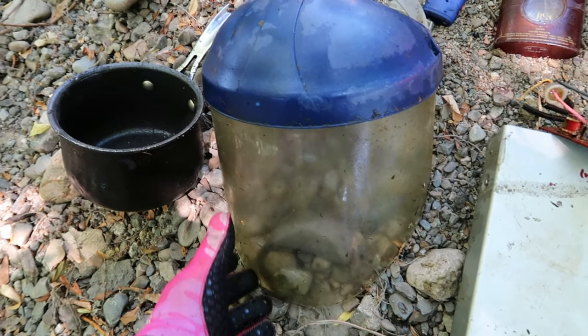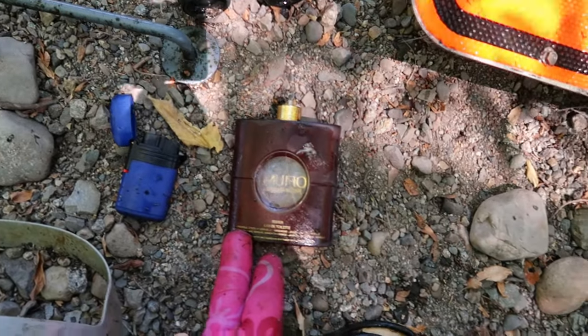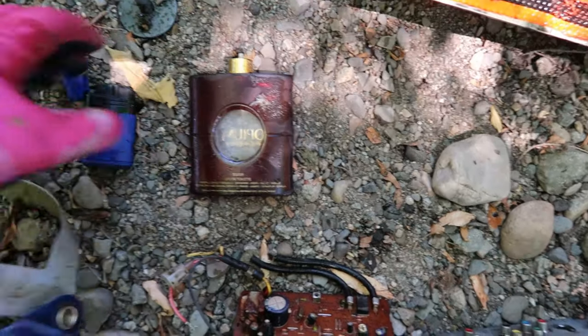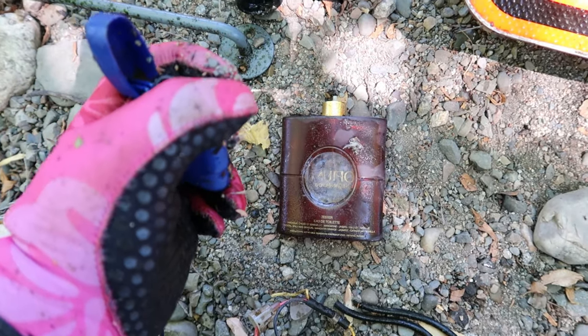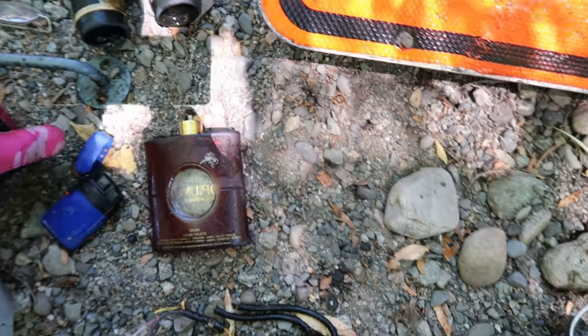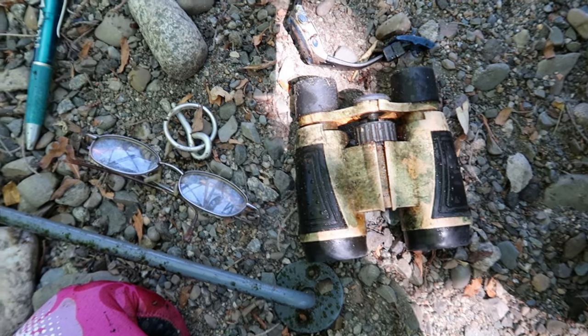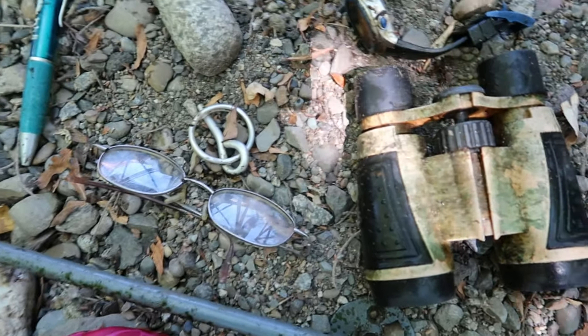We found a face mask and a pot. Absolutely absurd. Some cologne. I don't think that works anymore. And also a lighter that doesn't work. I tried it out. Very sad, because this lighter is super cool. And then we found some binoculars, some regular glasses, not even sunglasses, a key to something possibly.